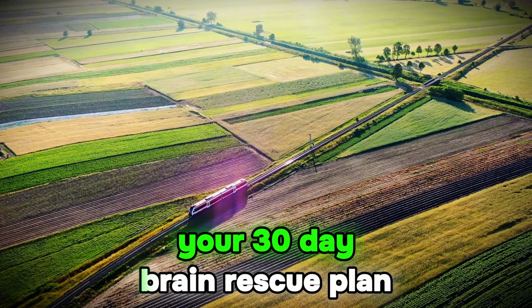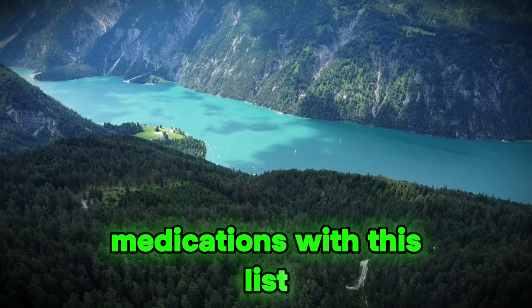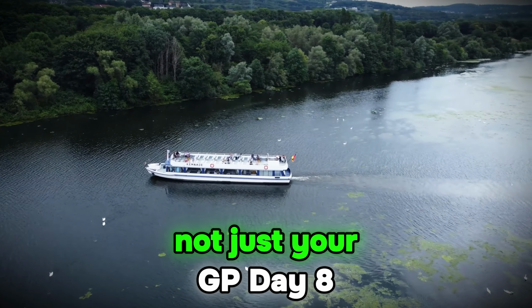Your 30-day brain rescue plan. Day 1 to 7: Inventory all medications with this list. Book a deprescribing consult with a geriatric pharmacist, not just your GP.